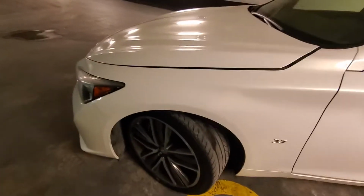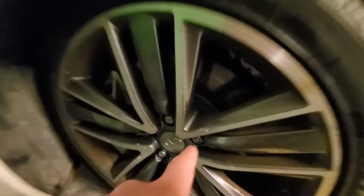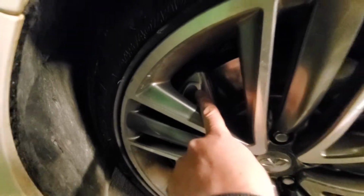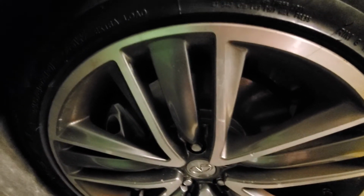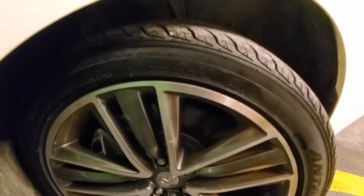Wheels, tires, and brakes. Front tires are from 2017. They got about 5/32 of tread. As you can see, nice and even, no real issues. And the front brakes, on these Nissans, it's hard to actually see the brakes without taking things apart because of these caliper covers, but rotors look pretty good, and pads, I'm assuming they're as good as the rotors, which I would say there's probably a good amount left on those front brakes.